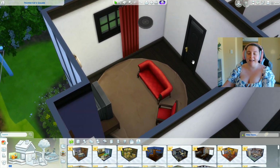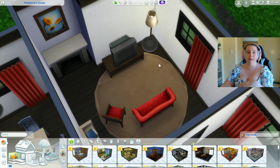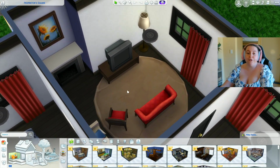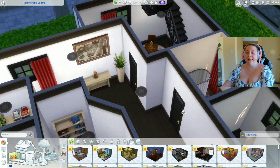And then we've got the red couches. I wanted a bit of elegance, and Get Together really runs a little bit Victorian for me. I couldn't use the Get Together stuff because it's so expensive, but the base game Victorian objects were affordable, so I could use those. Alrighty, let's go upstairs now.